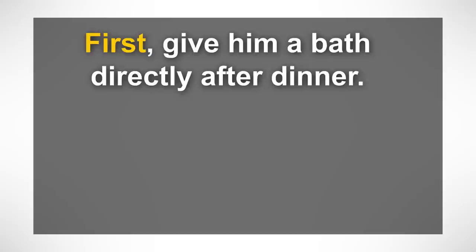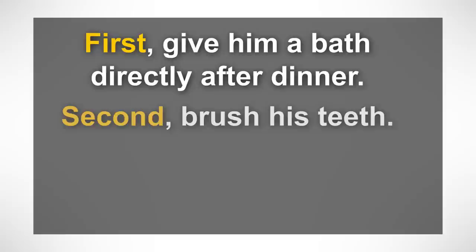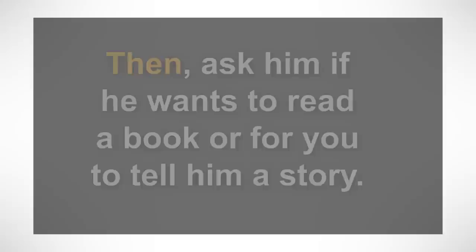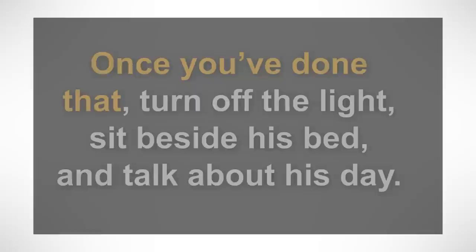First, give him a bath directly after dinner. Second, brush his teeth. Third, go into the bedroom directly. Next, he'll probably want to play with his stuffed animals in his room with you. Then, ask him if he wants to read a book or for you to tell him a story. Once you've done that, turn off the light, sit beside his bed, and talk about his day.